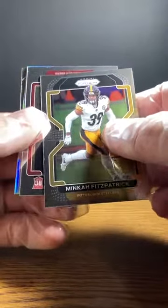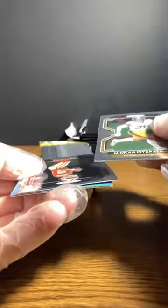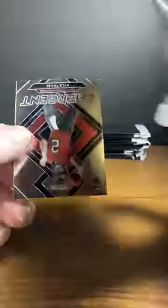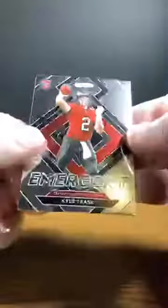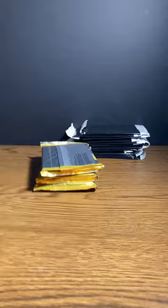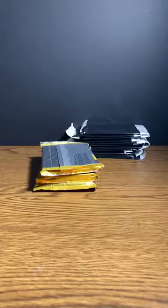We got a rookie coming up, and it's for San Francisco, so we have found his teammate. Trey Lance, nice. Beautiful. And a Steve Largent silver prism. There was a great one too, Steve Largent. I remember watching him play. And Kyle Trask emergent. Let me get Trey Lance. Nice. Probably dating myself telling you I remember watching Steve Largent play, but yeah, it's no secret I'm aging.